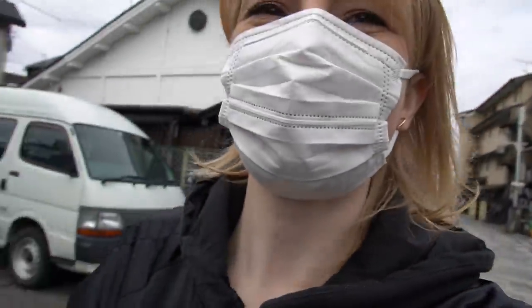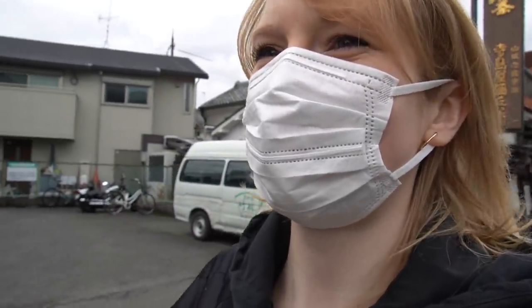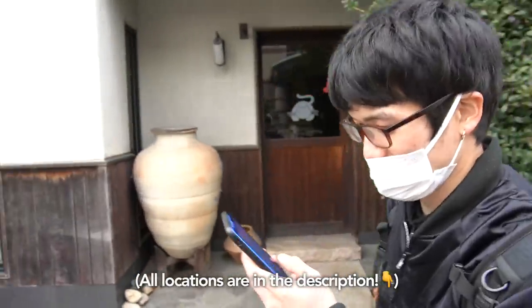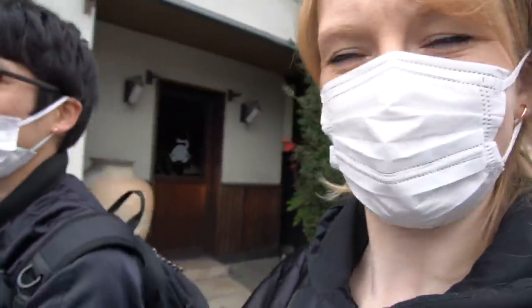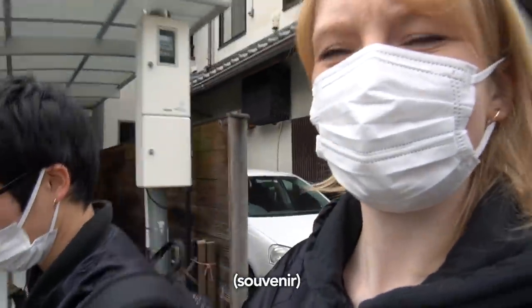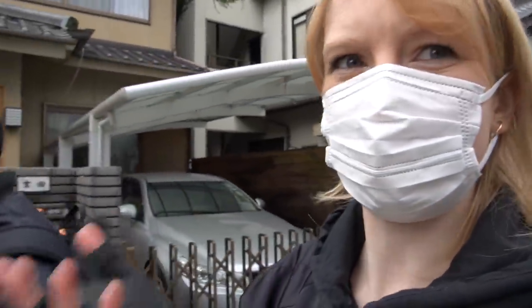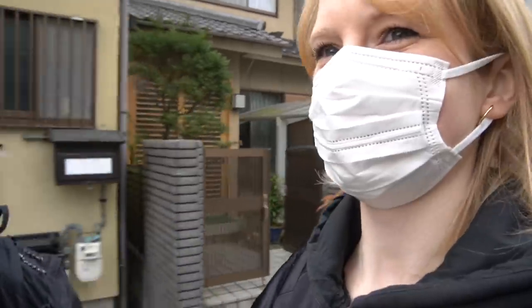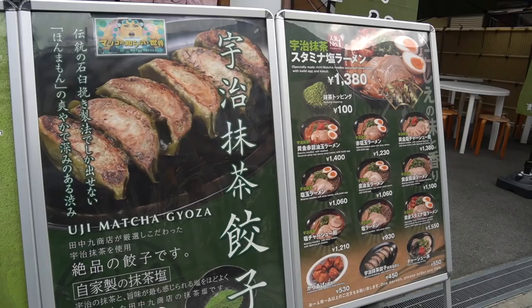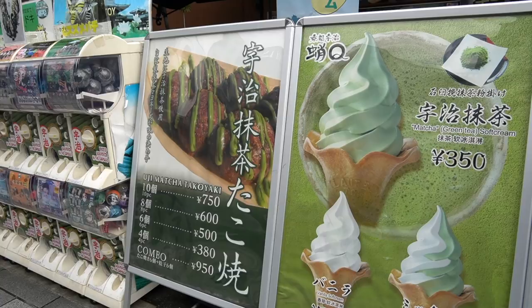So the place we're going to is called Noto something. What's it called? Inakusa Yasukane. There. And apparently they do, I guess, omiyage style, like souvenir kind of style, so you can get boxes and boxes full of this dango. I'm ready for more sweet stuff. They even have matcha ramen, matcha gyoza, matcha takoyaki. Everything.